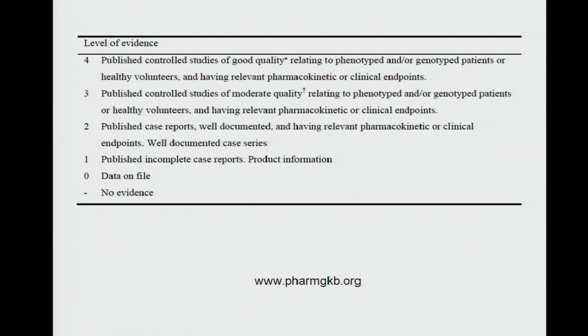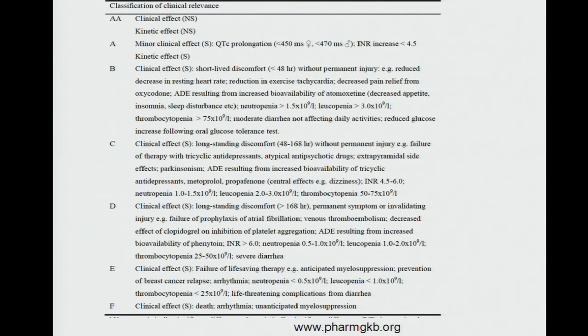So we have only selected those that have the highest levels of evidence that are available: published controlled studies of good quality relating to phenotype and/or genotype in patients or healthy volunteers, having relevant pharmacokinetic and clinical endpoints. Pretty much everything I'm going to discuss today has that high of a level of evidence. It also has a very high level of clinical relevance.